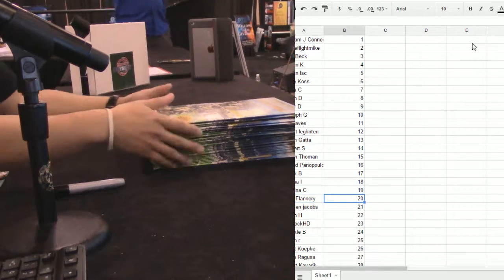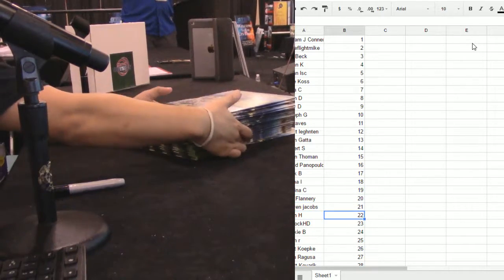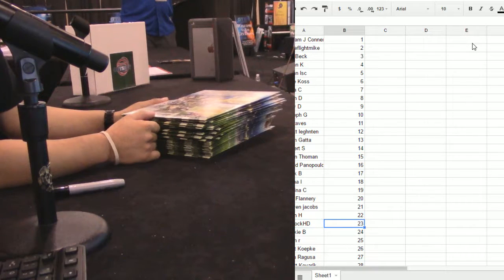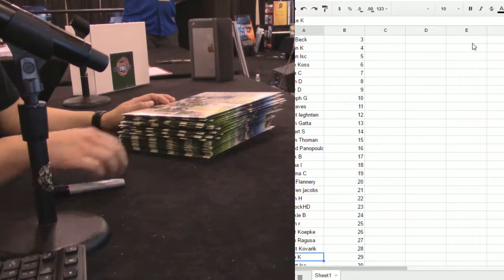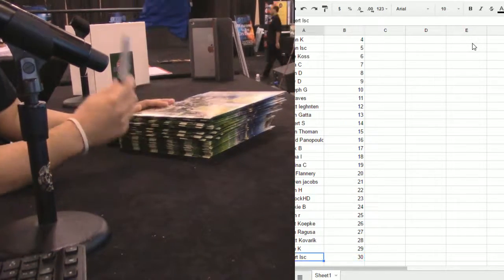Ray, pack 20 for you. Steven, you got pack 21. Brian H, you got pack 22. Erock HD, you got pack 23. Bucky, you got pack 24. Keith, you got pack 25. Brett, you got pack 26. John, pack 27. Scott K, pack 28. Mike K, pack 29. And Robert LSC has pack 30. Nice.